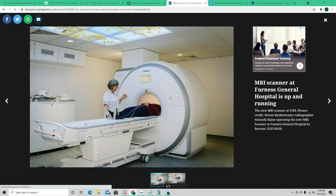This CT scanner is what's being used in the U.S. right now. Maybe not this one specifically, but that's how they look and how they operate. In other countries that do have medical imaging available, they are also using these, but not for long. Not for long with this NANOX.